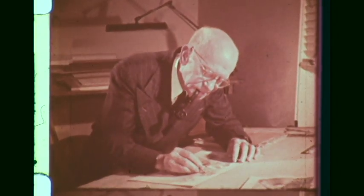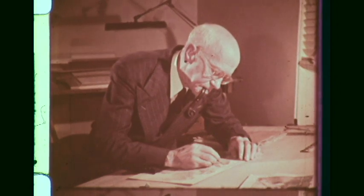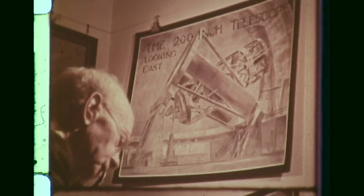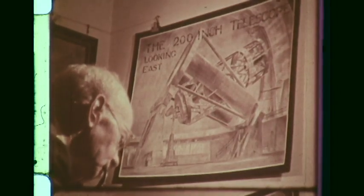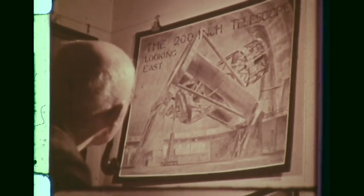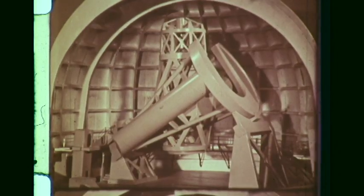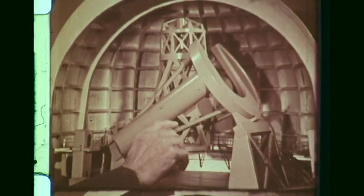The 200-inch telescope grew from ideas in men's minds and gradually took shape on paper under Porter's skillful hand. One of the many unusual features was a horseshoe bearing on the upper end of the axis. A 1/100th scale model was built to demonstrate and evaluate the design.